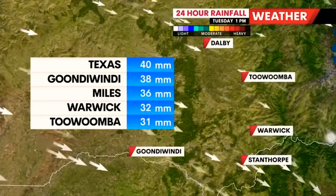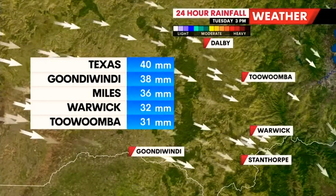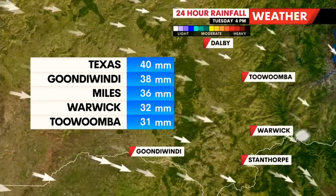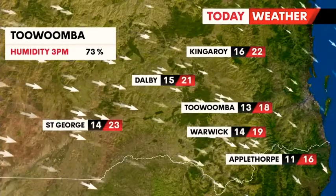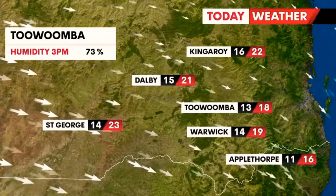Yesterday's storms brought 40 millimetres of rain to Texas. We had 38 mils at Gundawindi, Miles 36, Warwick picked up 32 mils and Toowoomba 31 and many, many more. As is typical of rainy days, there wasn't much difference between our max and min temps. The mercury stayed below 20 degrees at most stations with humidity in the 70s.